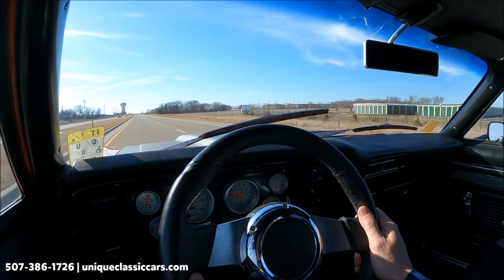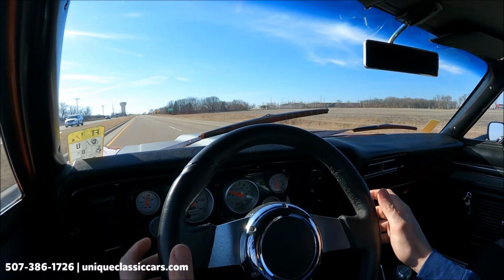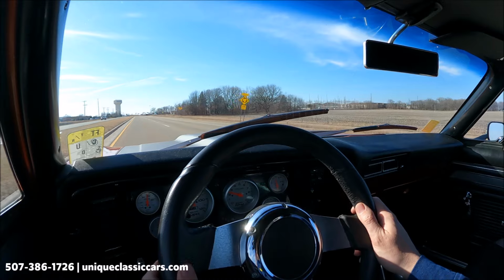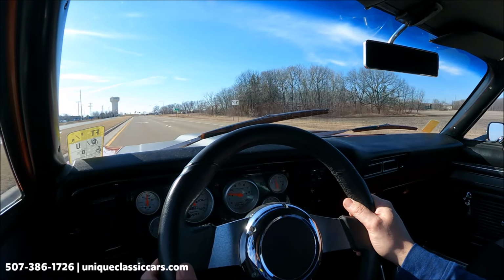Very fun to push that throttle down on this car. If I let go of the wheel, it stays nice and straight. This car feels good on the road. Firm enough to feel the road. Will let you know what's going on, but not a harsh ride, and a nice ride.